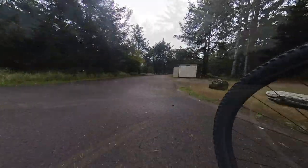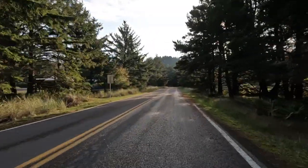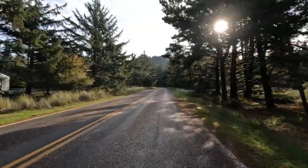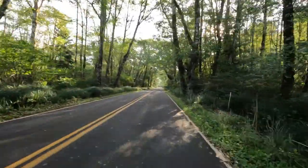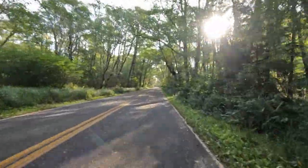As I leave the camping area, I'll note that I'm in camping area B, and that the A, B, and C camping areas are on the west side of the park, immediately adjacent to the ocean. This area is wooded, and the campsites are all nicely spaced. I'm biking on one of the main park roads, headed towards the park entrance.